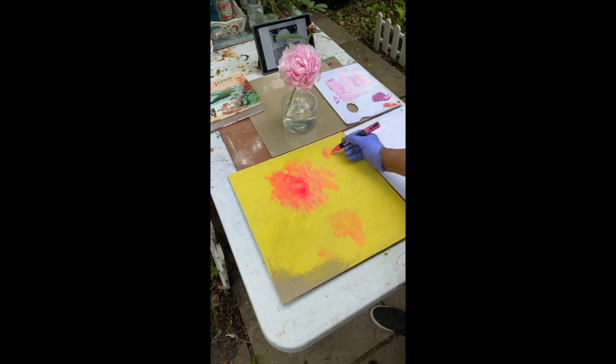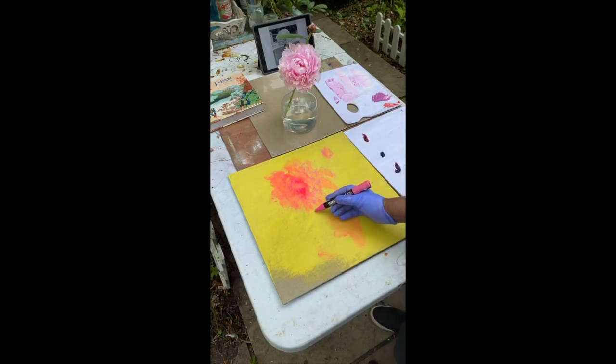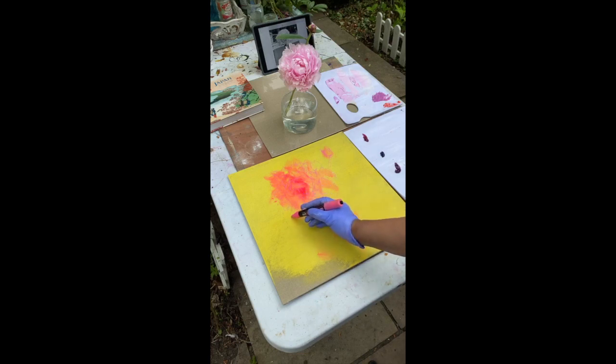These things are objects of seduction, aren't they, really? They're meant to be attractive. And then, of course, once the pollination has happened, it's game over. It's done its job. It just goes brown and dies. It's a very funny game that these flowers and plants play.